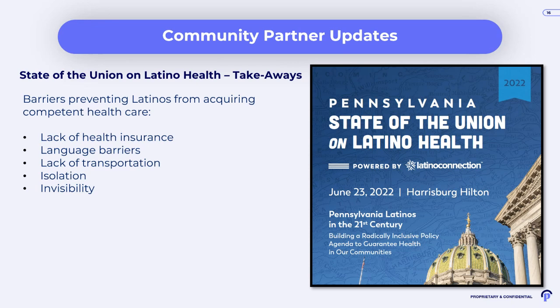A few of the key items that came out of that, specific to Latinos: there's a lack of health insurance. Language barriers matter. In many cases, there's a lack of transportation, isolation, and something that was very important, and that's invisibility. There are a lot of individuals in communities throughout our Commonwealth who feel invisible, who feel that they have no options, that they're not recognized. Those are things that we're going to be mindful of with regard to our outreach, our communications here at Pennie. So it was an incredibly valuable event for us.